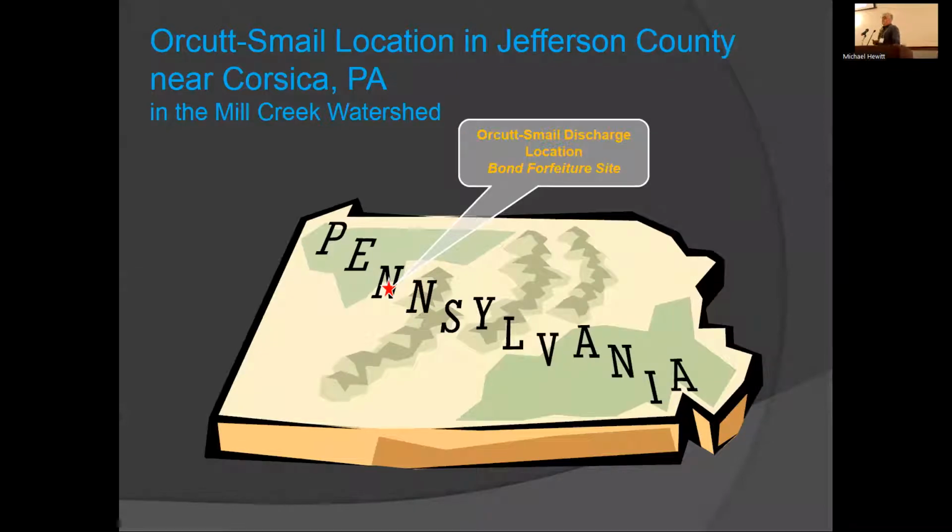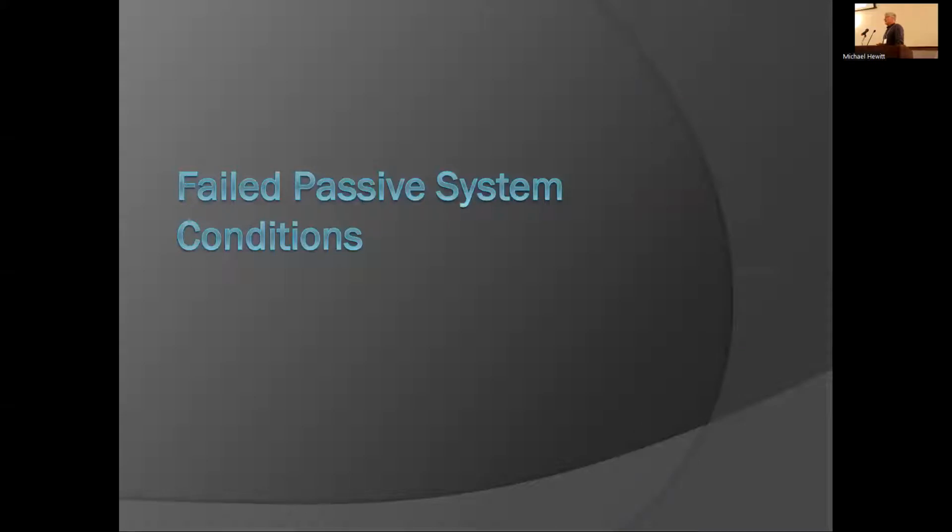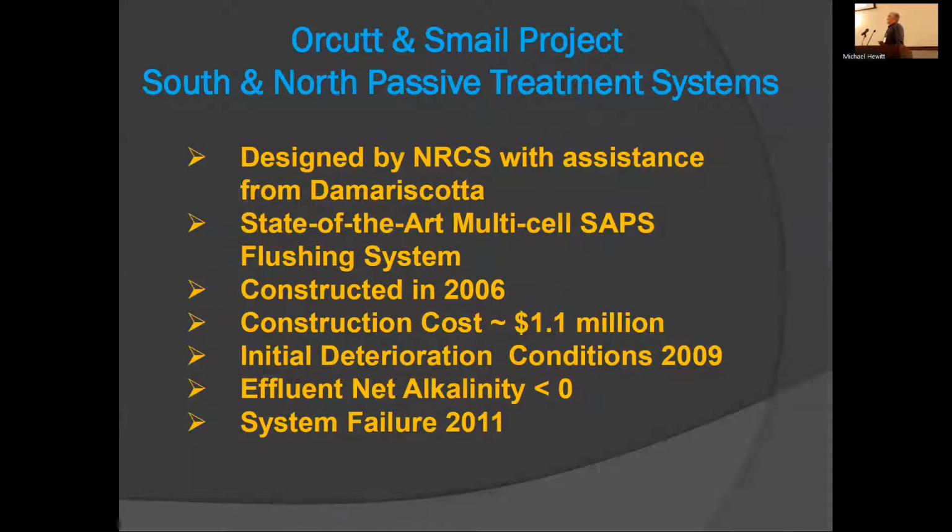So this discharge is located in the Mill Creek watershed in Clarion and Johnson County. It's one of many discharges that, it says here, is on a forfeiture site. Unlike most of the discharges that I've worked on in this watershed, which are actually related to abandoned mines, this is kind of a unique, different project in that it was on a forfeiture site related to an active mine. So first, I'd like to talk about the failed passive system and the conditions that were there.